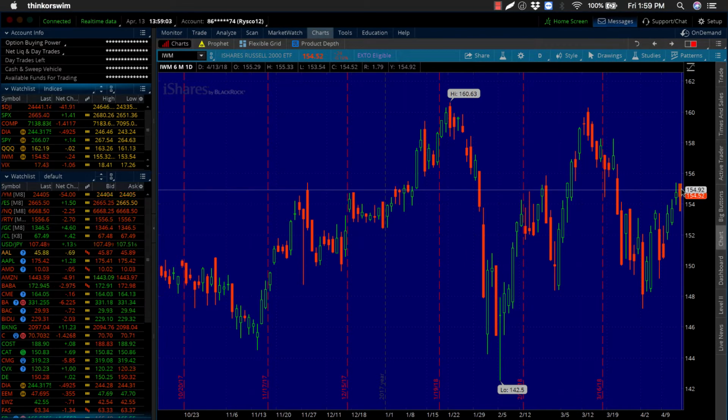I'm not going to go into detail on the technicals of this chart because that's not the focus of this trade. Okay, I'm looking to sell premium and get some time decay working in my favor, get the volatility working in my favor. That's the basis for this trade, not necessarily a specific technical pattern that I'm seeing on the chart. So let's jump over to the trade page and let's piece this together.